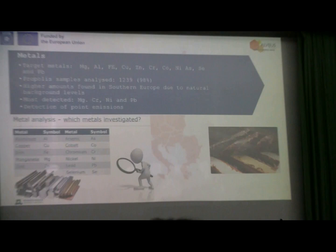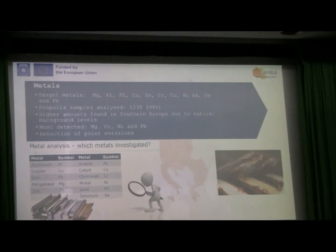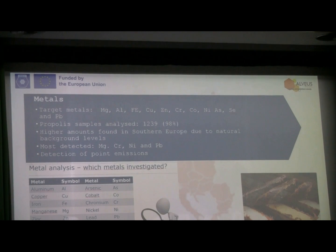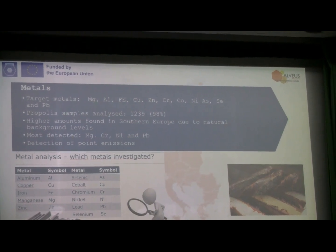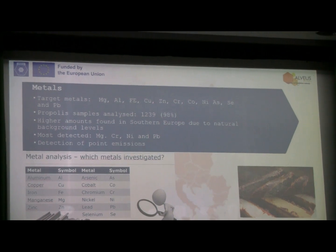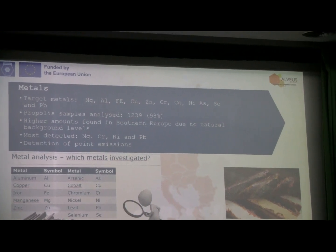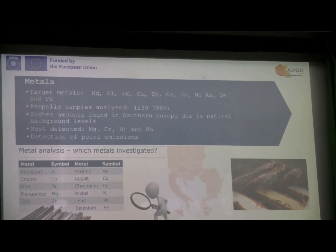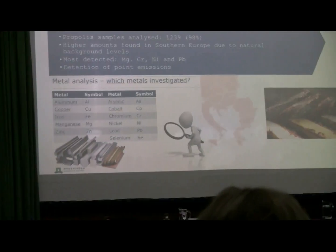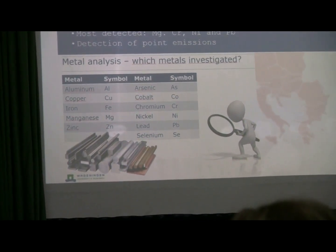Which brings me to the next, metals. I don't have all the results yet, but we tested for about how many? 2, 4, 6, 8, 11 metals, and we do find them everywhere. But that's not that strange because we have our natural background. Our soils contain these kinds of metals. So we detected most of them, the magnesium, the chrome, nickel, and the lead. But most important, we could also see them as an indicator of point emissions, where there's suddenly a high increase of heavy metals, which is not normal and which can pose a risk for health. We can see that very, very quickly.